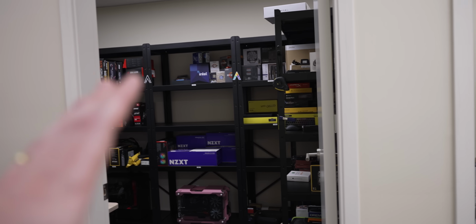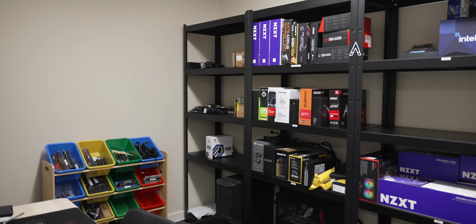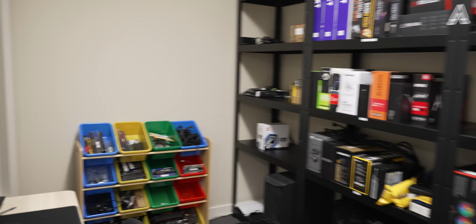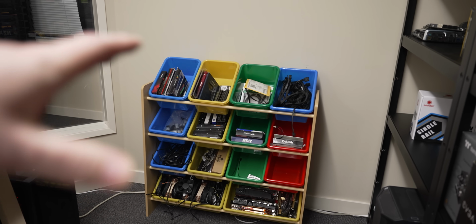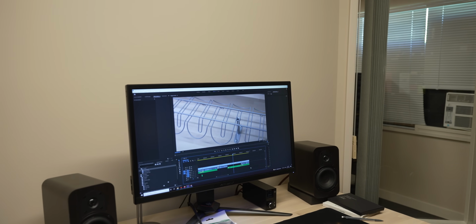Although the storage room, look at that. We've got our mega obelisk shelf looking good, still lots of space, despite the fact that we've put everything that we have on there basically. In here, we've got our little kindergarten bins, which is really good for loose, random stuff. Here is my editing desk that we're using for editing the video that you've just watched up until this point.